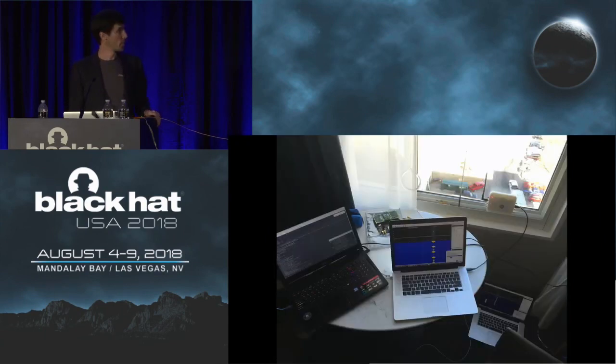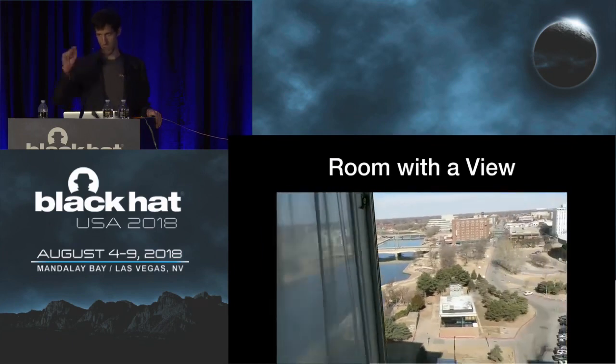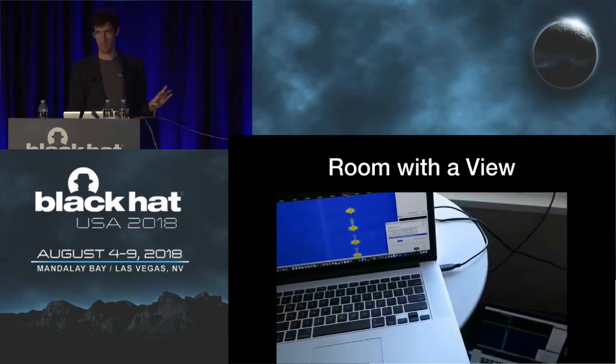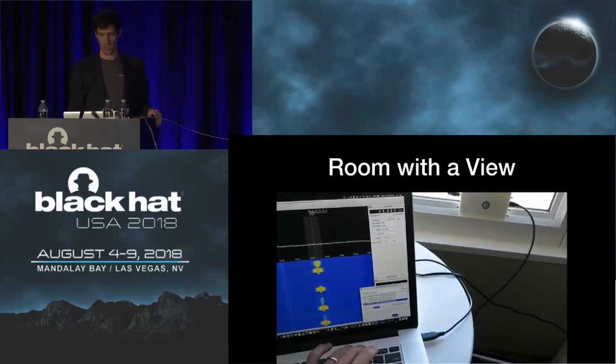And this is my hotel room getting ready, because they also do these regular tests. And they have a different tone for their siren. It's just a constant tone. But I got it all tuned up there. Multiple laptops for redundancy. Multiple SDRs, all looking good.